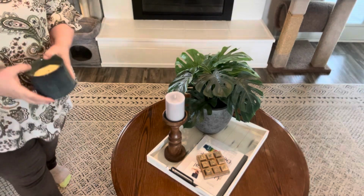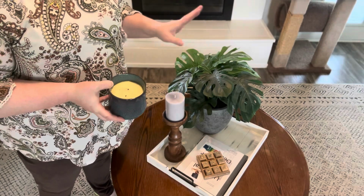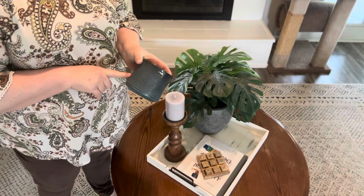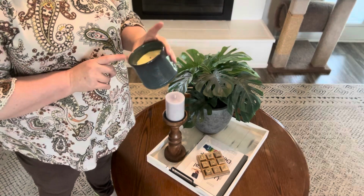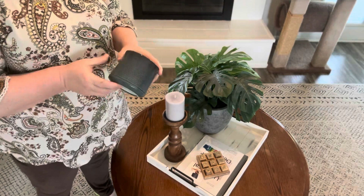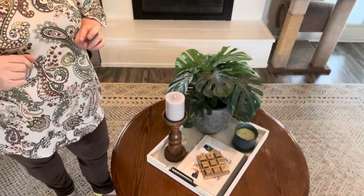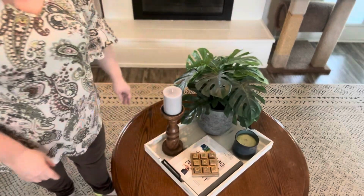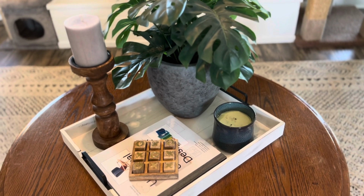Now, this candle is for looks. I would never burn it because, again, I have animals and I have grandchildren that would knock it over. But I do have this one I got from Big Lots. It's jasmine tea, and it's blue, so it ties in the blue in the room. That I'm gonna sit there. And never burn a candle unattended. You all heard it. I'm gonna turn that just slightly. And that's the finished look for the coffee table.